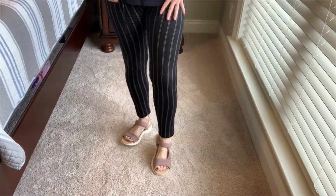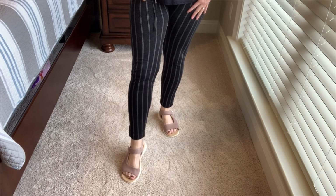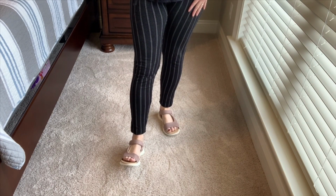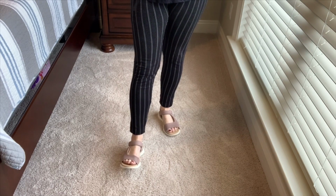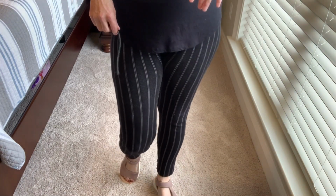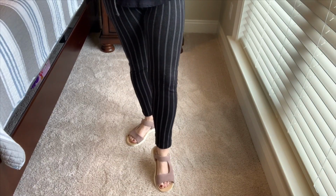These are by Dr. Scholl's. They are a blush color. They are more like an athletic sandal also. It's not where it goes between your toes, so it's not a thong sandal. It has the straight across strap that goes across your toes, and then there is a strap that goes up into the ankle strap. There's also Velcro on the ankle strap so you can tighten it or loosen it whichever way you want.